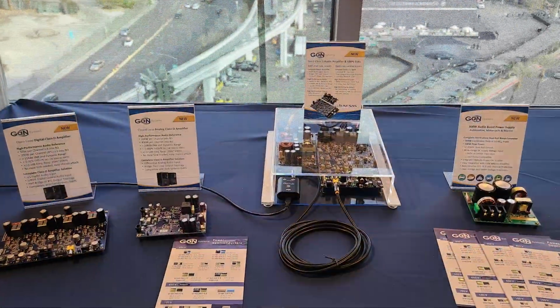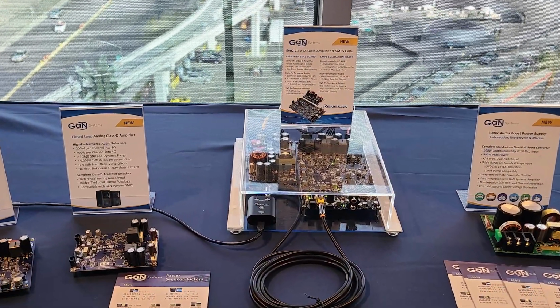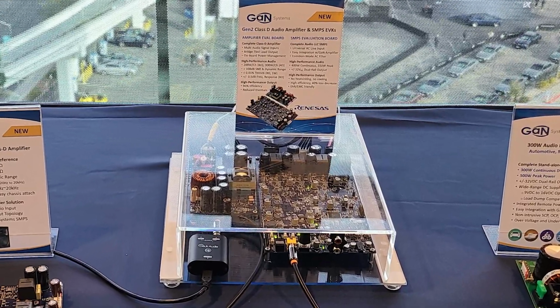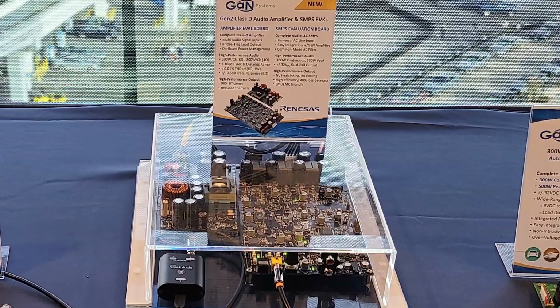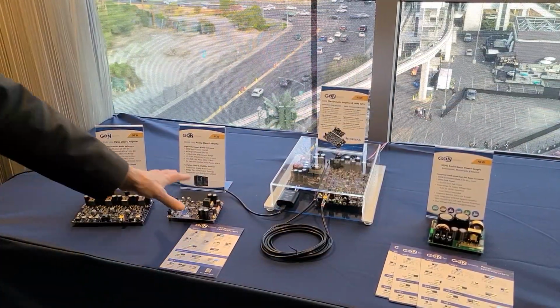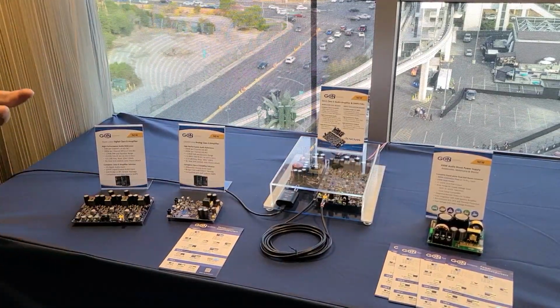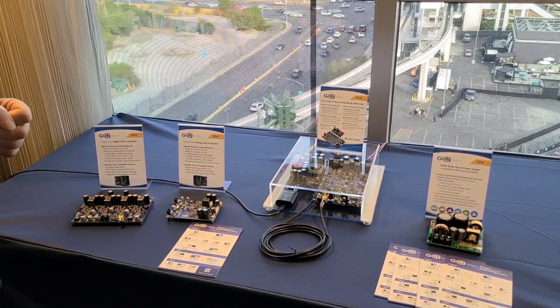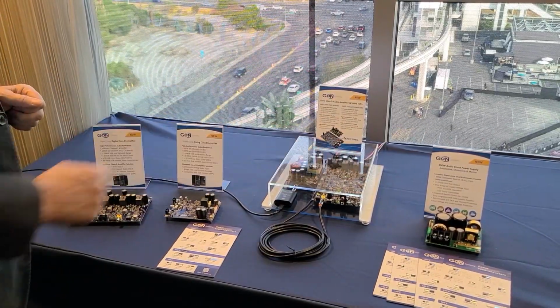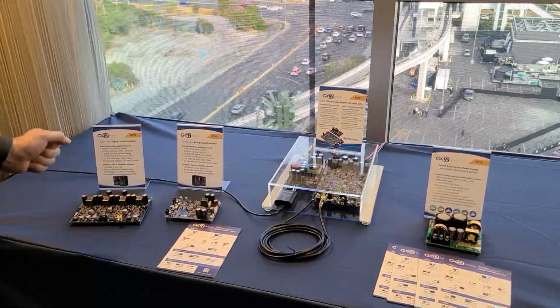CES has always been a big audio show, and we're showing off some really cool audio amps with GaN. This was the original amp that we showed at CES in 2020. It's kind of a do-everything amplifier, and now we've seen a proliferation of reference designs using GaN parts. 1, 2, 3, where they're all smaller, more compact, and examples of how you can use it in marine, in motorcycles, or in your home or office.